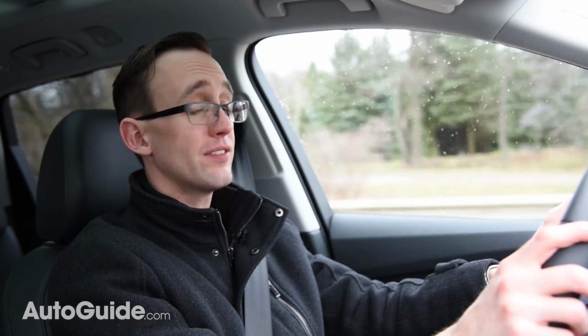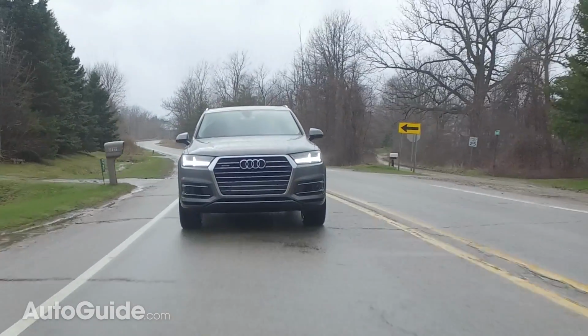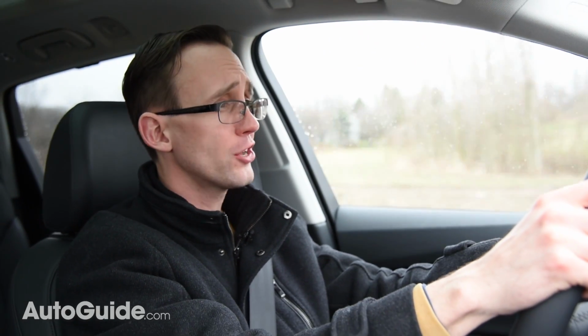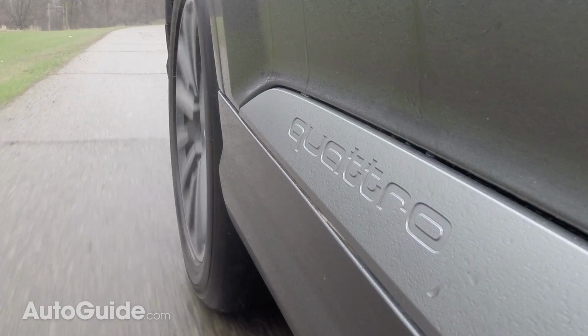The rest of the Q7 is pretty seamless as well, and there's an eerie lack of NVH coming from either the drivetrain or body. It is really quiet in here, and overall this vehicle is smoother than a whole bottle of lotion, though it's not going to leave you feeling as greasy, and that's a plus.